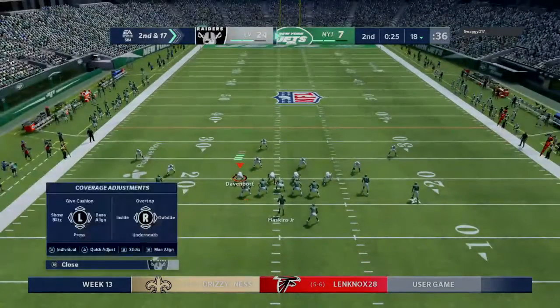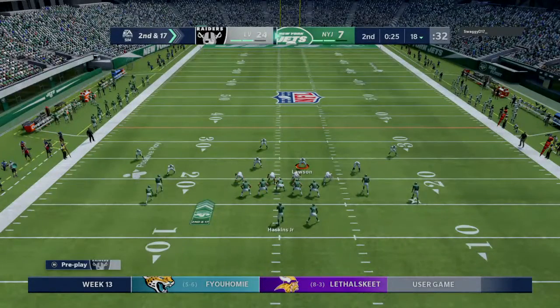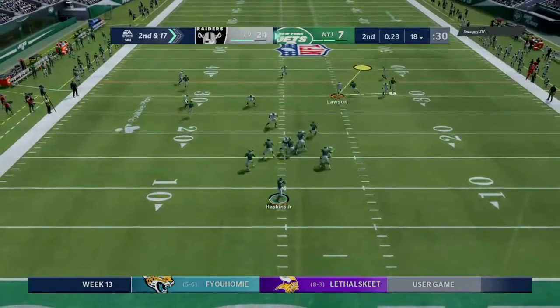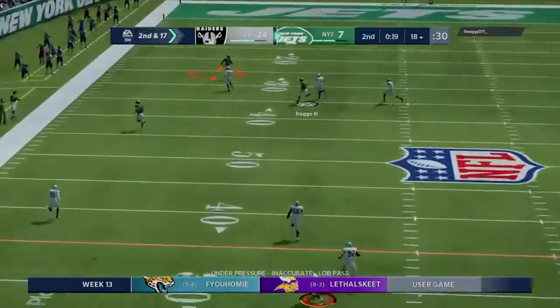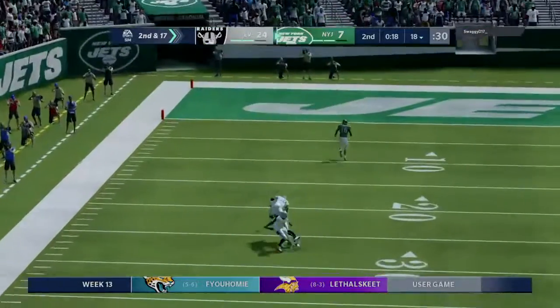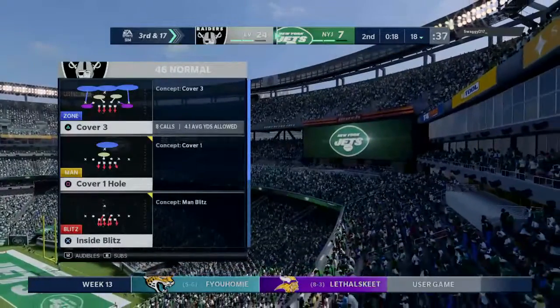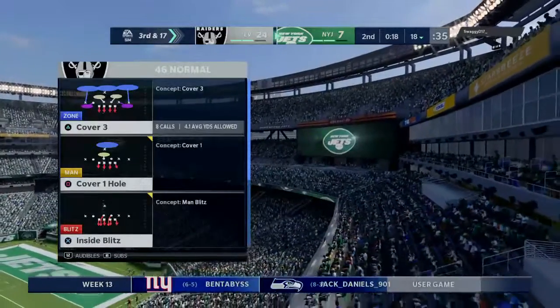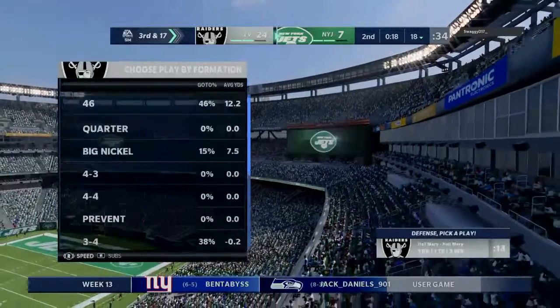Now, following the sack, they'll look to make amends on a 2nd down and 17. From the gun, it's Haskins. He'll let this go deep for Ruggs. And that will be incomplete with the clock showing 18 seconds now to go. Henry Ruggs, the rookie, his intended target. And that takes us from 2nd to 3rd down.